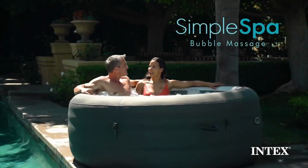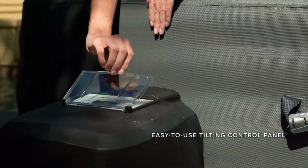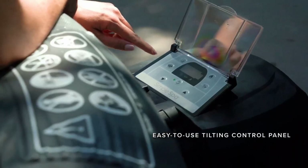Adjustable temperature control. You can adjust the water temperature to find the perfect heat level you prefer. Whether you want a warm bath or a hot massage, the Intex Pure Spa allows it.